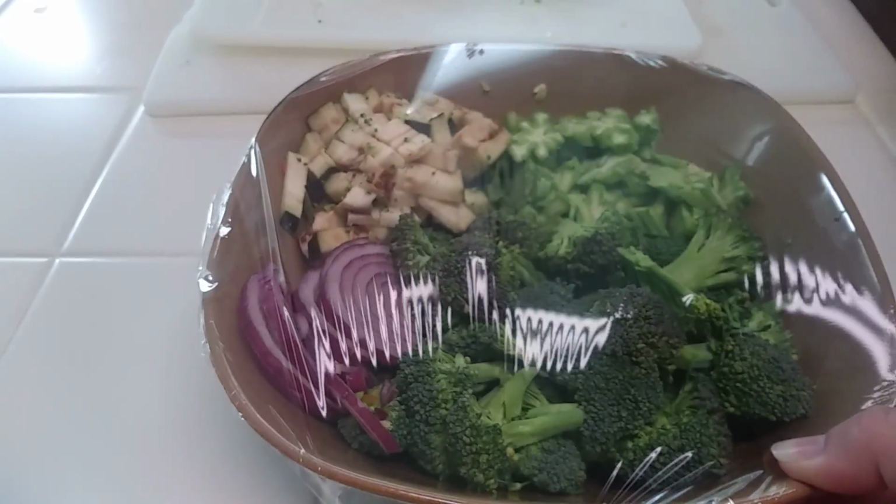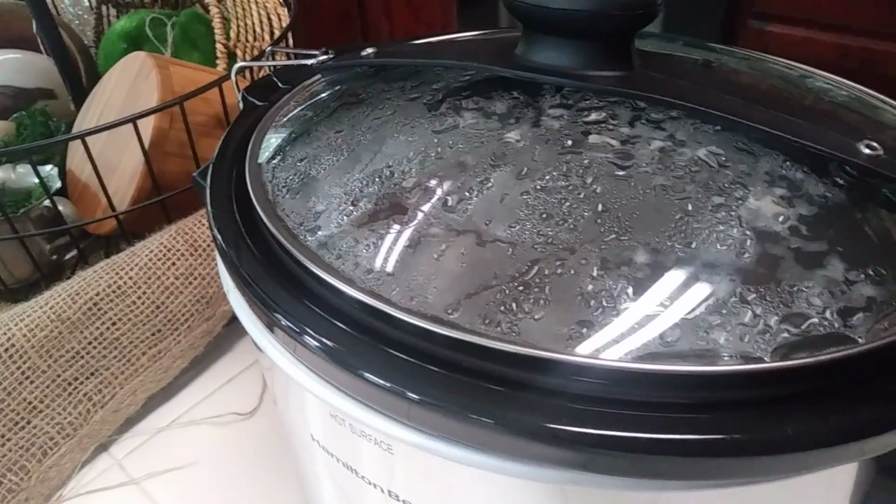Alright guys, here's my stir fry that I'm going to put away for tomorrow or a couple days, and I'll do a stir fry with that. There are my beans cooking away.